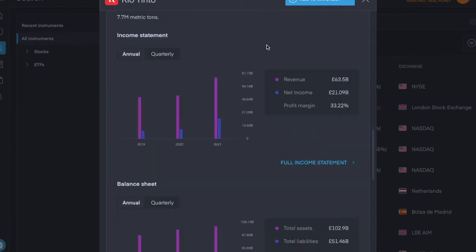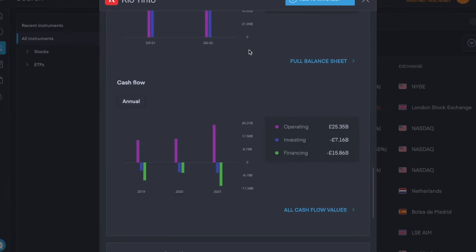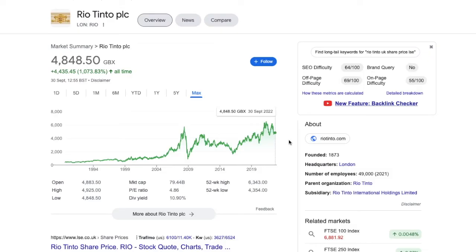Over the last year, the profit margin is 33%, and over the last quarter, it's about 30%. Their annual debt to assets ratio is 50%, which is good, and over the last quarter is 50%. And their annual cash flow from operating is £25.3 billion, from investing is negative £7.16 billion, and from financing is negative £15.86 billion.